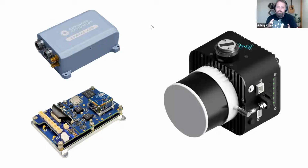So in the past on our other systems, we've used Advanced Navigation Spatial Dual, and then we moved to the Certus Evo. And what we've moved into now is, because we've got our own ruggedized casing system, in order to save weight, we've actually moved into the OEM version of that to be able to give us what we need.